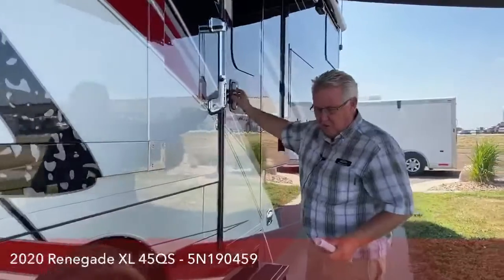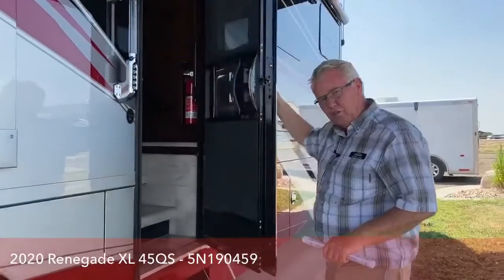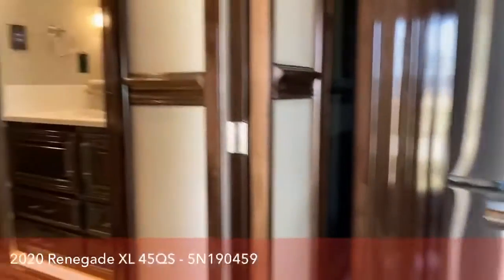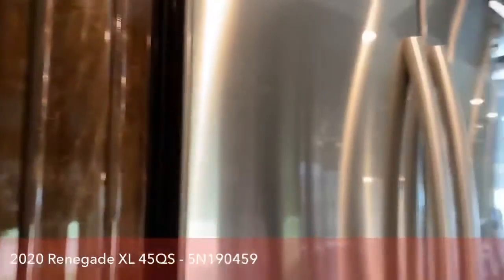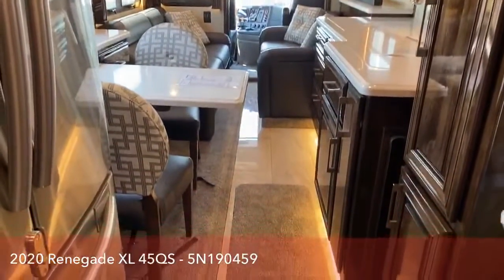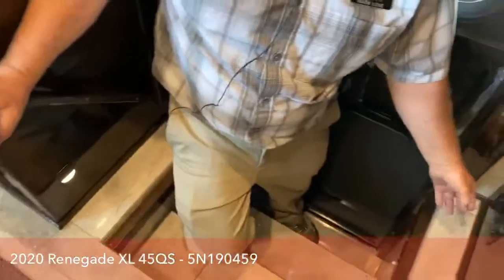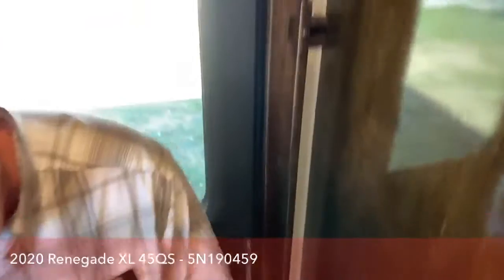I left these slides closed, number one, because it's easier to show the compartments, but I wanted you to see what it looks like with it closed up, how you would travel. As you can see, there's plenty of room to get through from the cab area to the bathroom. As you walk in, right here is your battery disconnect. I have my entry step, which I've shut off, and an E-start if you need it, some power in an emergency.